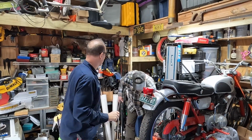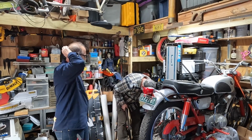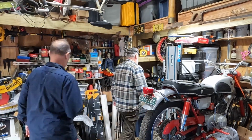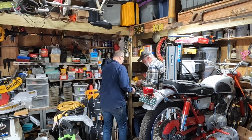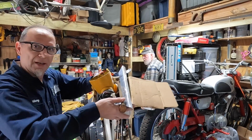Let's see. We're probably going to need to move everything off the ground. I'm just going to move some stuff. He said, come help me get this bike off the shelf. I really think he meant, come help me clean my shed. Well, you are going to have to get it off the shelf here.